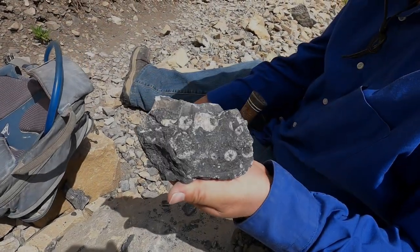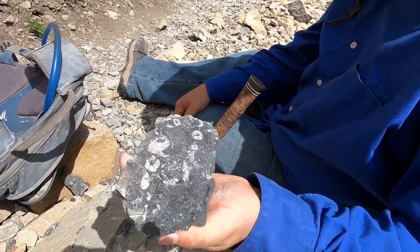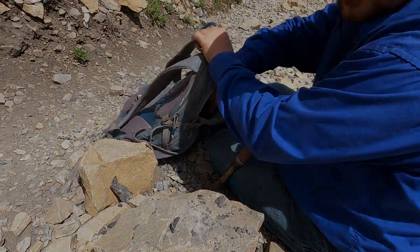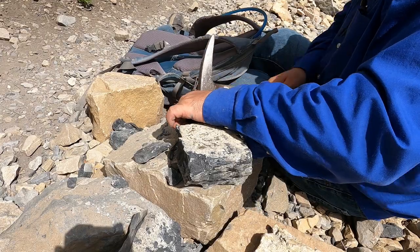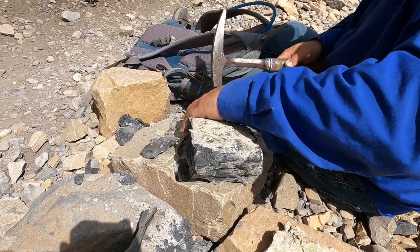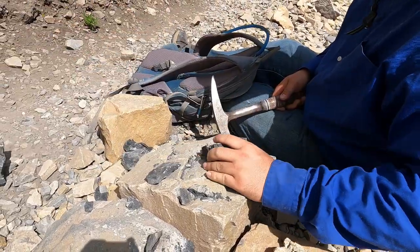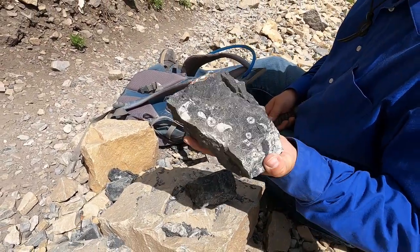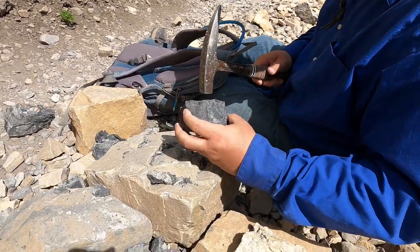Okay, well, I'm gonna go ahead and keep that. And I think down the road I'll try and cut and polish it up. Make a really nice slab out of it. The other side of those ones. These are heavy.